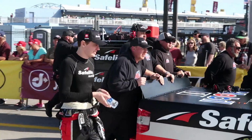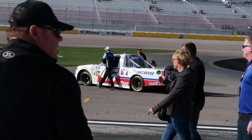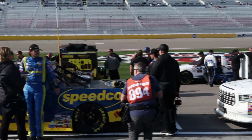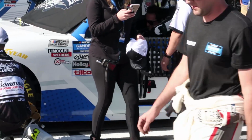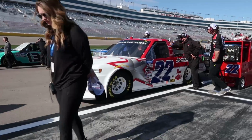There's Christian Eckes right there in the 18 this year. And lastly, Ty Majeski in the iRacing truck, of course. They're lined up 2 by 2, which is interesting. Here's Todd Gilliland with his new Front Row Motorsports ride. Great story of last week's race. Jordan Anderson in the 3 truck, giving us a little wave. I don't know if we can see that on camera. And the first truck is on track. I can't see who it is, but qualifying is underway.